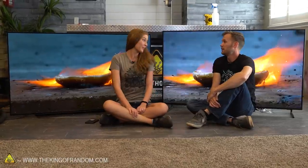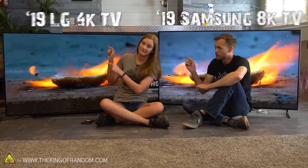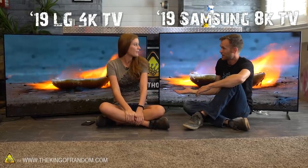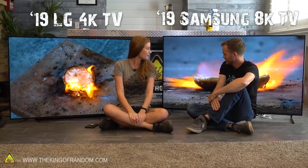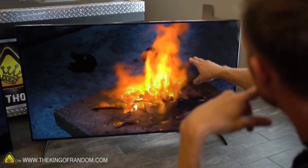All right, overall, I gotta say, I think that the true 4K is winning out over what they call 8K, but it's 8K. It has some issues that show up, definitely. So although the 8K TV claims to have better resolution and image quality, it doesn't actually have the capacity to show a true 8K image.